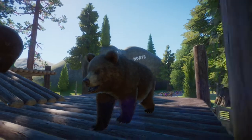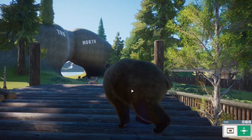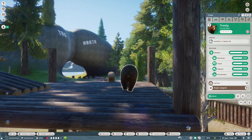Very cool. Frame rate drop. Baby bear. That's me when I was born. Very cool.